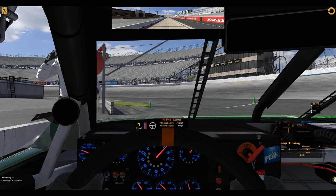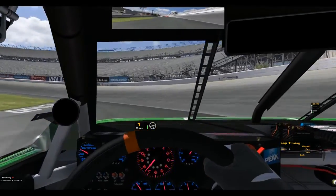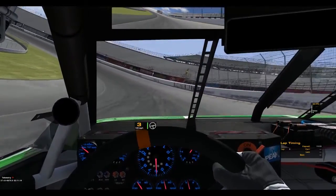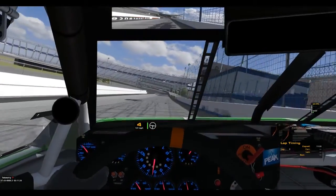Alright, here we are at Dover International Speedway. This track has a lot of banking. Pretty exciting racing. We spend a lot of time on the throttle here, so there's very little room for mistake.